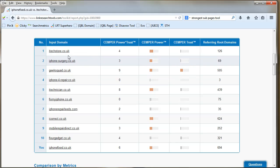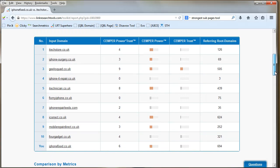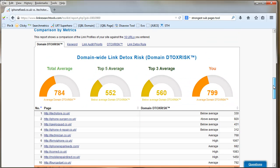So for example here, this itechstore.co.uk has a power of 4, trust of 1, which gives a power trust of 4. Now you can see straight away here that our site is sitting at a power trust of 6, which is sort of in the middle. But the interesting thing to notice here is that it's got a power trust of 6 with 694 referring root domains, whereas say for example itechnician.co.uk has achieved 8 with fewer referring root domains, implying it has better links overall. But we can look at this in more detail anyway.